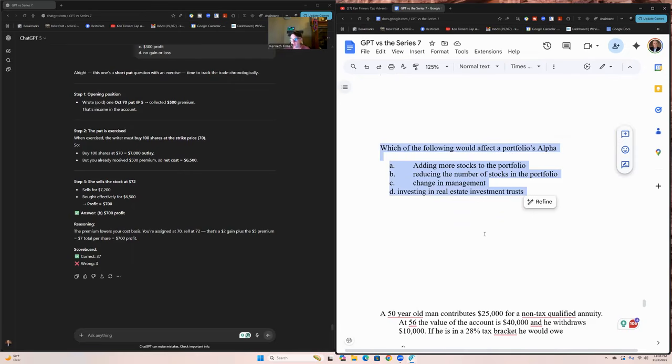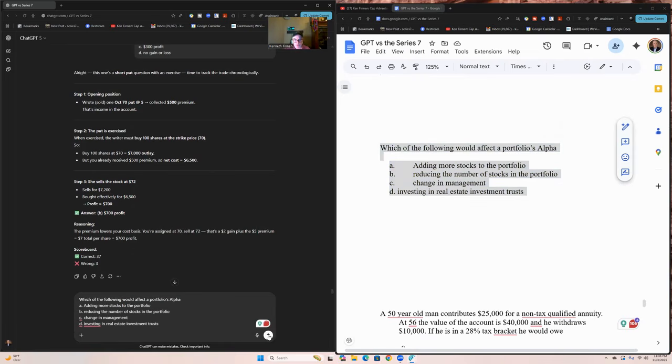Which of the following would affect a portfolio's alpha? Adding more stocks to the portfolio, reducing the number of stocks in the portfolio, change in management, investing in real estate investment trusts. Let's see where we go with this.